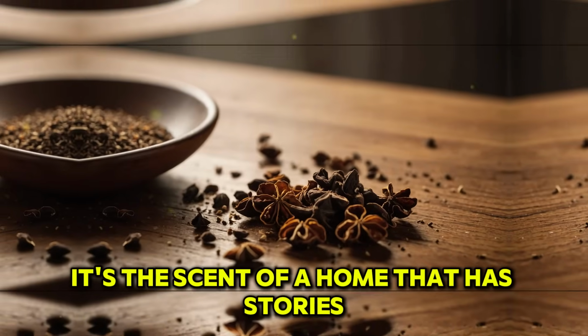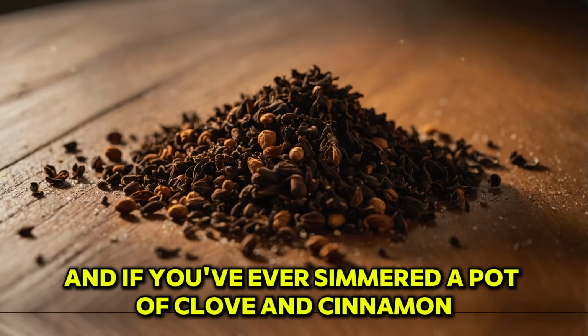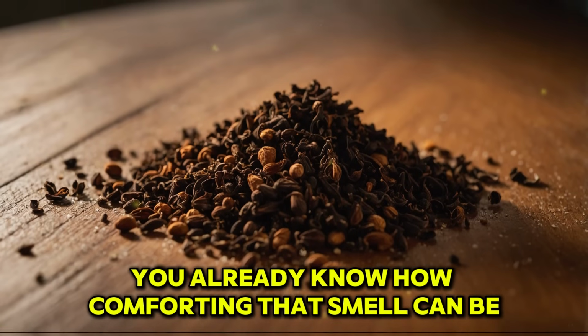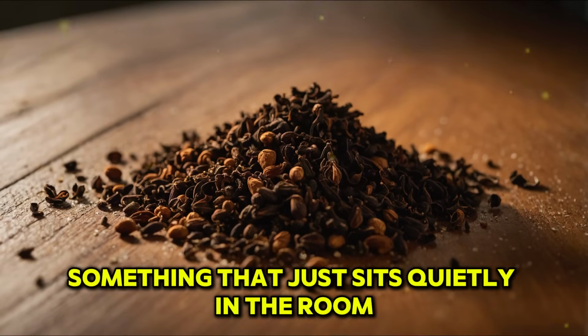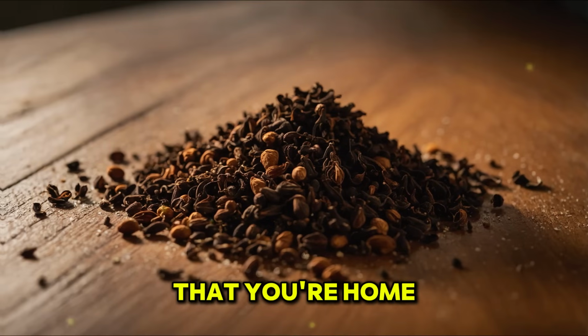It's the scent of a home that has stories. And if you've ever simmered a pot of clove and cinnamon on the stove in the fall, you already know how comforting that smell can be. This time, you're not simmering anything. You're creating something that just sits quietly in the room and reminds you that you're safe, that you're home.